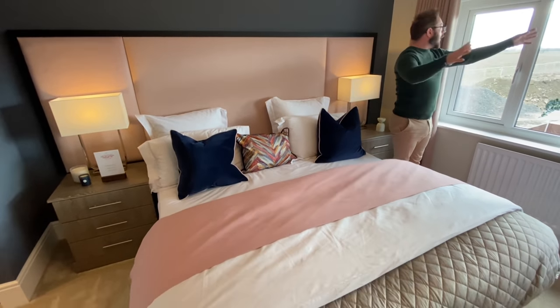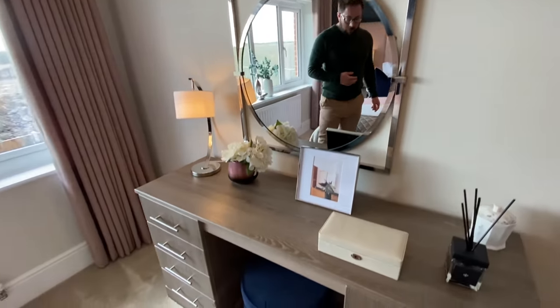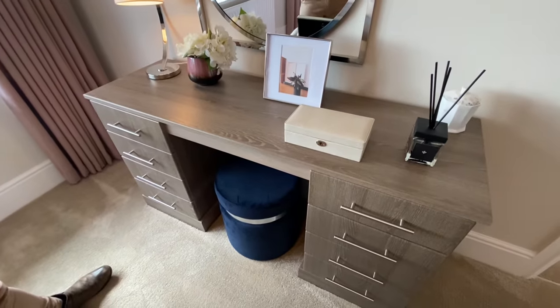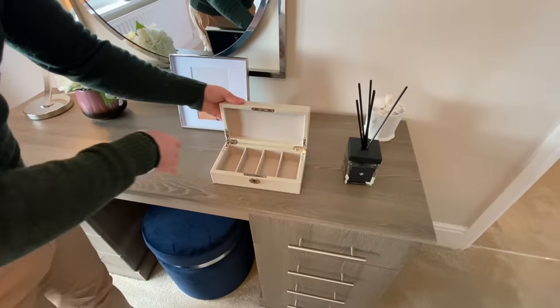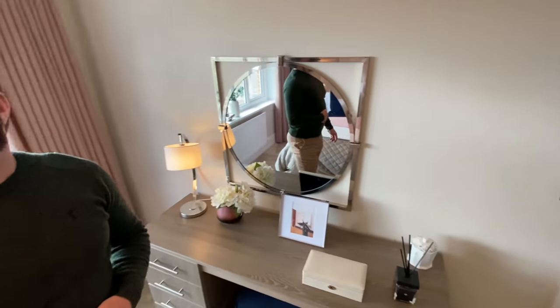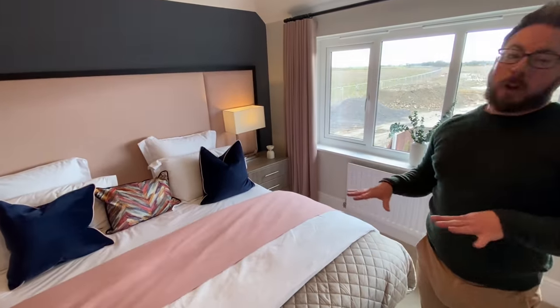It is, it's gorgeous. Big window. Space for TV, glam station. Nice glam station, actually. What's in the box? No jewellery. Shame. I mean, you could have as big a bed as you wanted in here.